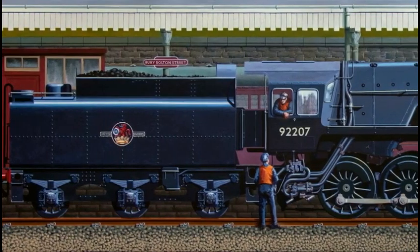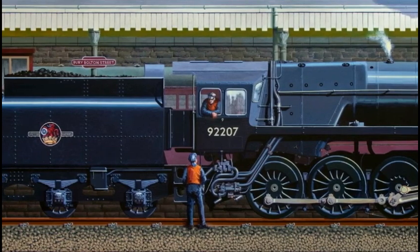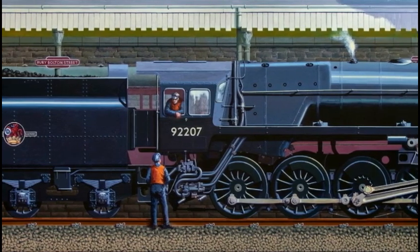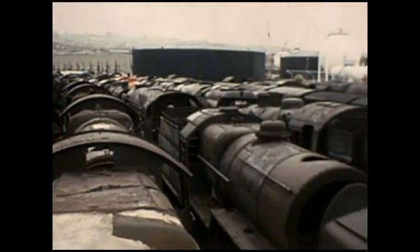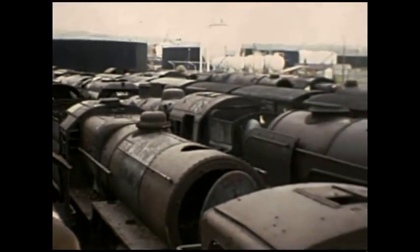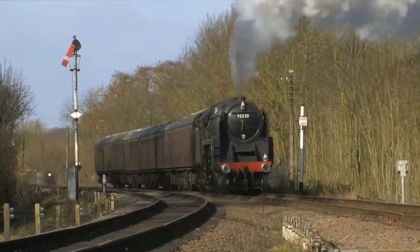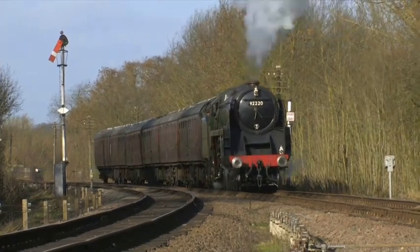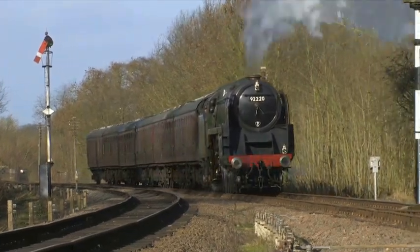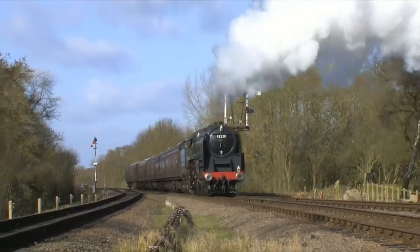92207 Morning Star spent just over 5 years working for British Railways before its untimely withdrawal from service. Purchased in 1986 by Keith Bottomley, she left the famous Woodham Brothers scrap yard in Barry, and has been under steady restoration since then. Now as a running chassis, Keith offered her for sale to the Trust for £150,000. Included in the sale was the boiler and 80% of the parts required to complete the restoration to working order.